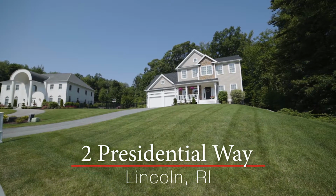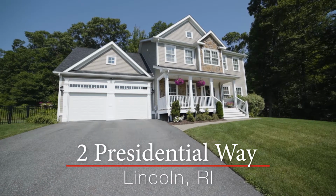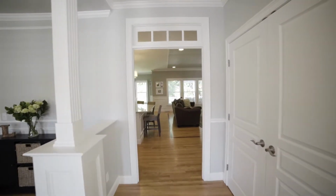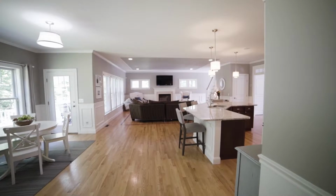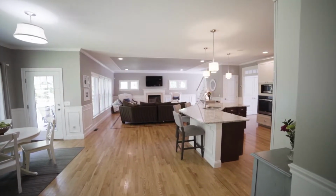This beautiful colonial with fieldstone accents and a serene front porch is located in quiet Lincoln. The spacious floor plan is ideal for entertaining and filled with detailed millwork like wainscoting and inlaid hardwood floors.